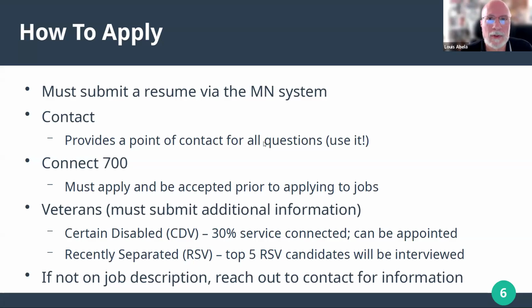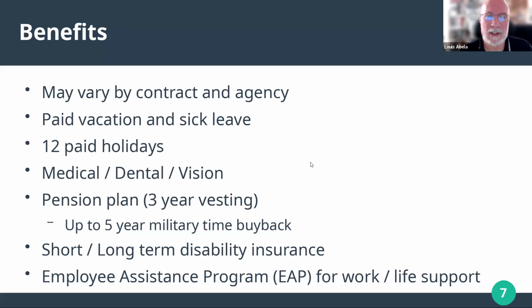Now, from there, I'm going to move to the next section, which are benefits. One of the things we all like about jobs is the benefits it brings. There are a lot of benefits at the state. Many may vary by the different contract and agency that that position is for. As I stated before, all the jobs, or 92% of the jobs, are controlled by the contracts, and the benefits may vary slightly depending upon what you're doing in that agency. But there is a lot of the same kinds of things: paid vacation and sick leave. It's actually called sick and safe leave. There's 12 paid holidays a year. We have medical, dental, vision.